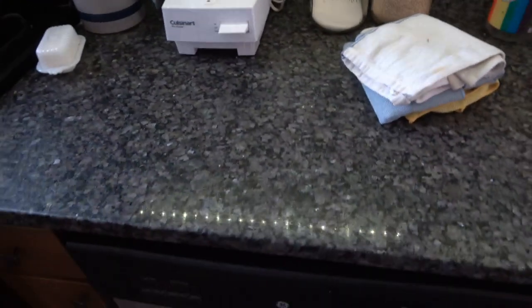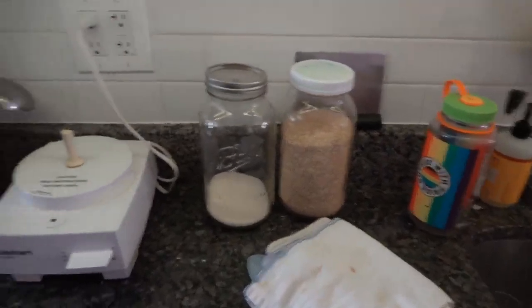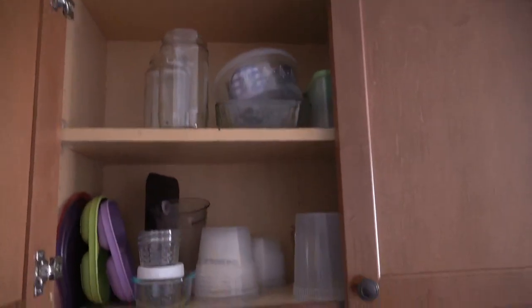Again, you've got a backsplash the whole way. You see the outlet. Some more counter space. I think they have a blender set up. Up above, cabinets. Again, 2 feet high, 3 shelves. Above the sink, there's more cabinets. I'm only going to open one. Just 2 shelves. That's about 18 inches. But really just tremendous storage.